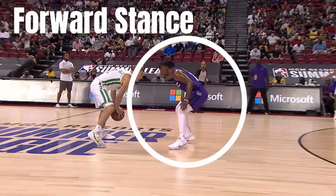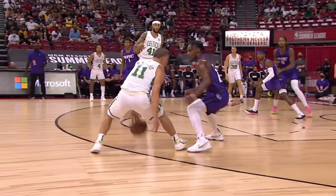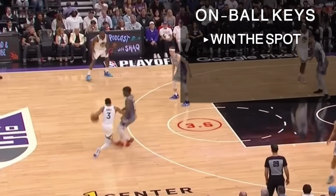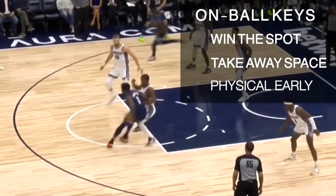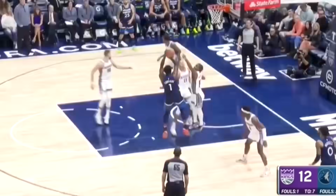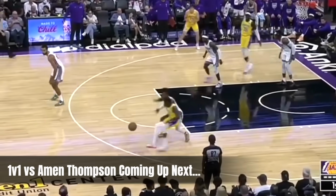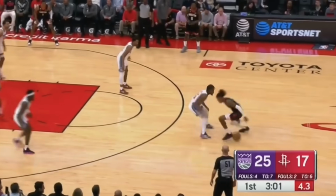There are times, of course, when he'll shift his stance into a forward stance to apply more ball pressure, but the foundation of his defense stays the same. Beat you to the spot, take away your space, and win the physical battle early. But to pull that off, he needs elite movement skills, the kind of footwork that lets him absorb contact, stay in front square, and still be able to recover.